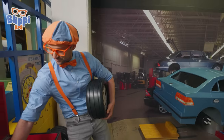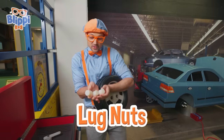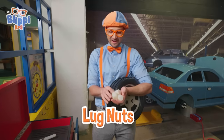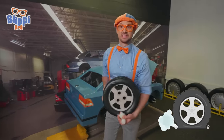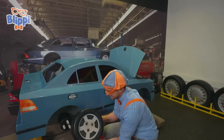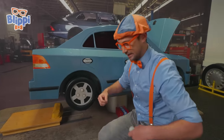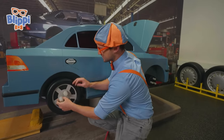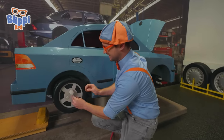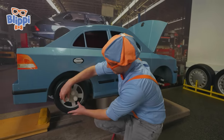And then we need three lug nuts. One, two, three. Wow, that last tire was flat, but this one is nice and pumped up. All right, let's put it right here. Ooh, being a mechanic is hard work. All right, let's start the lug nuts just like this. There's one. Here's two, and then the last one.